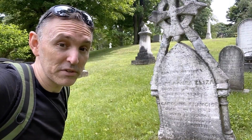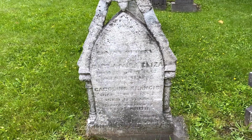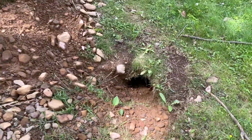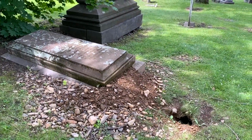I really like this gravestone. I think the name on it is Carolyn Francis, and she died in 1857 from what I could make out, but it's got such character and such history. I don't know how much truth there is to this, but I have read articles in the past that have suggested groundhogs sometimes resurface from their burrows with bones. That's a very creepy thought.